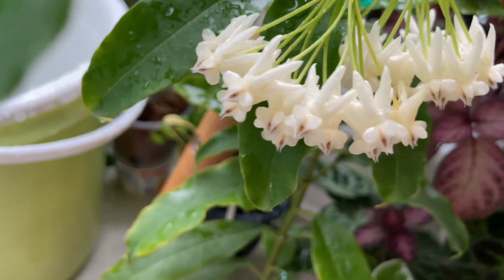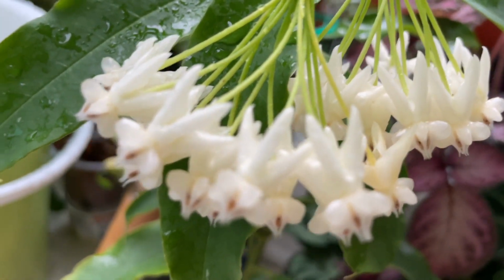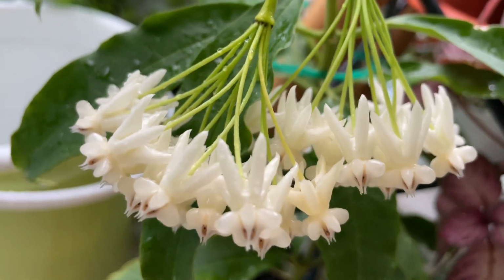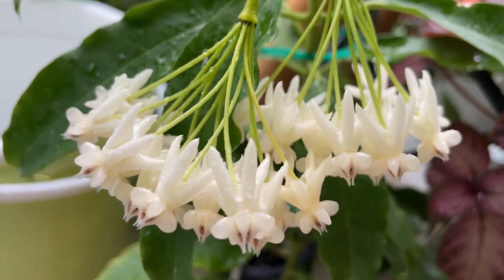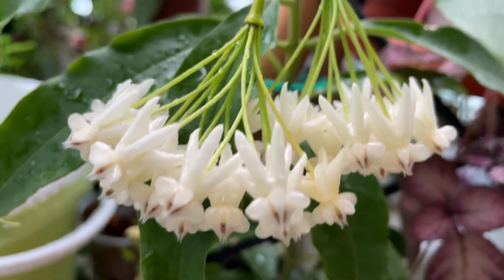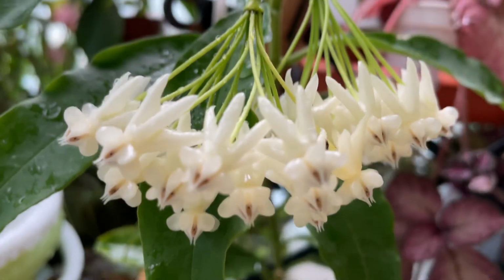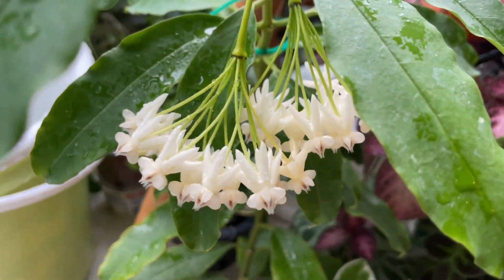They look very much like Hoya multiflora, the shape, except that the flowers are white, and it also gives off a very faint vanilla scent. Some people say it smells like chocolate, but to me it's more of a very faint vanilla scent that is totally not overpowering, and in fact it's very slight. You almost will miss it if you don't smell closely.